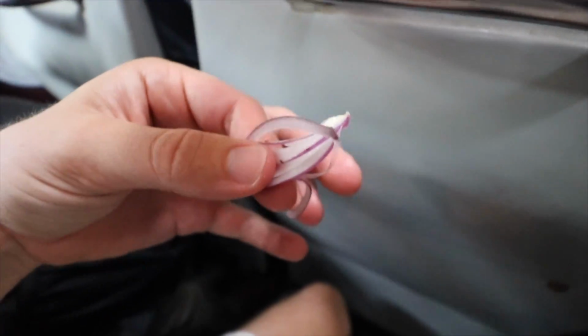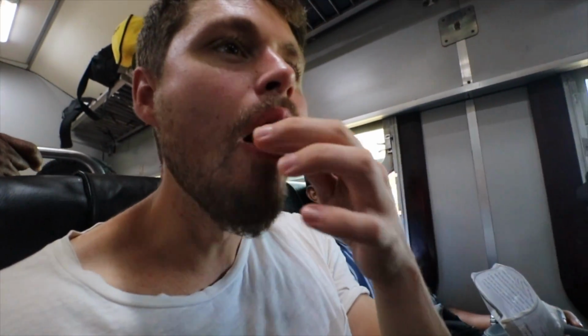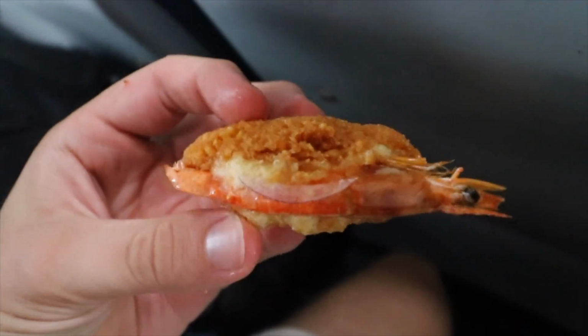You get the heat from the chili, you get the fried, greasy, crunchy, fried up salt, and then you get the prawn, gives you that little bit of sweetness. That onion just kind of cleanses everything out. And we got the normal vadai as well. Very tasty. The normal ones are nice, but I love the prawn ones.